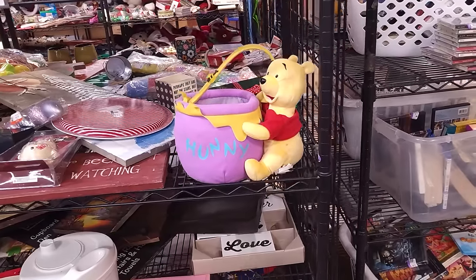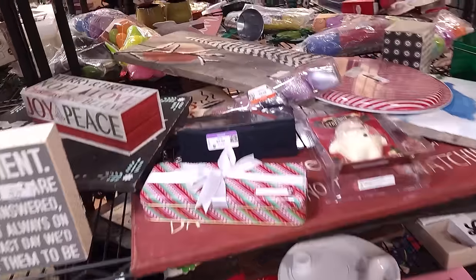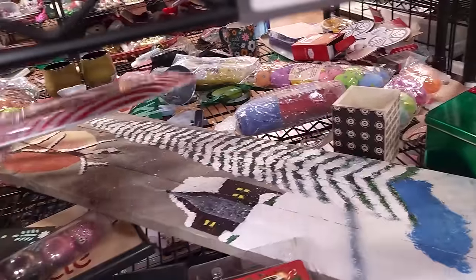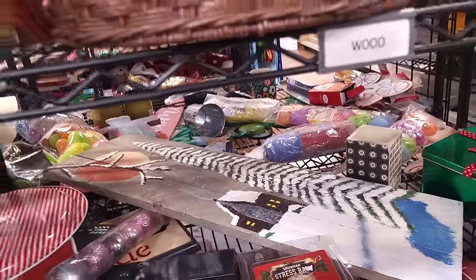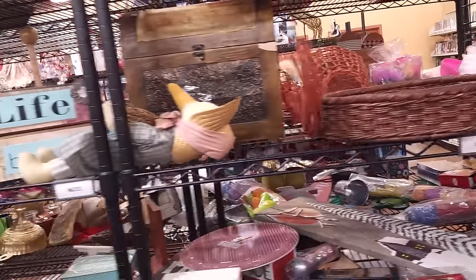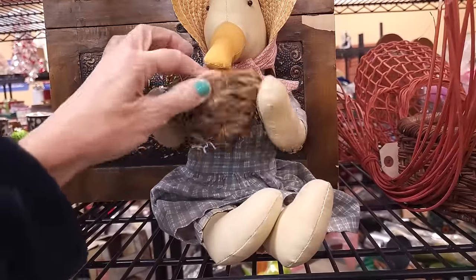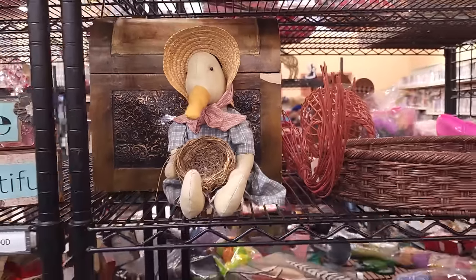Aw, look at that. There's a little poo on the shelf. Nothing like a little poo on the shelf. Somebody's little hand-painted art. That's quite pretty. Oh, what are you, little linen duck? A linen, oh, your basket is empty. You're cute. But again, no plush.